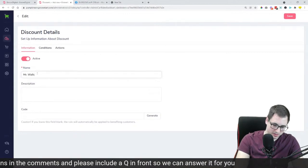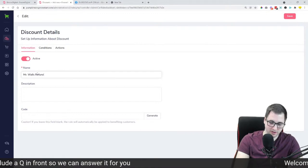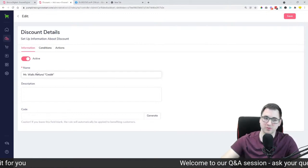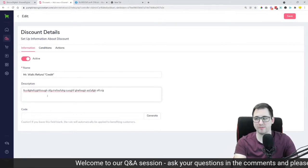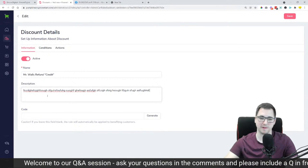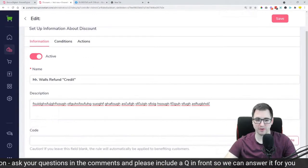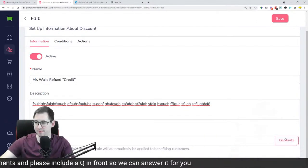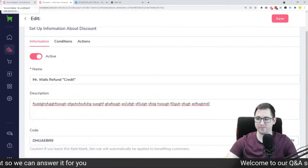Walls, I don't know, a refund credit of some sort, and because Mr. Walls refunded, I'm going to give him credit for XYZ amount. You put in your description, and then you put in the code, or you can generate a random code by this generate button that you don't see behind my back over here. So I just generated the random code.